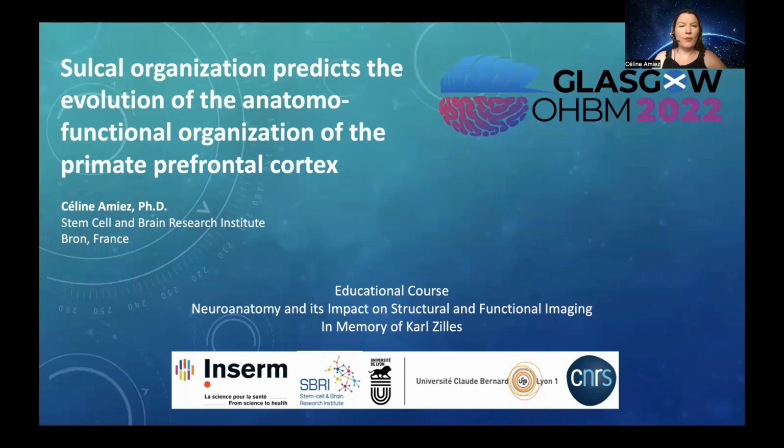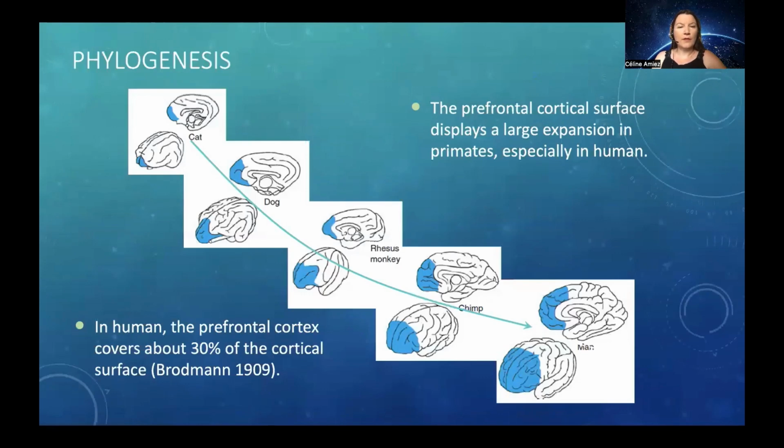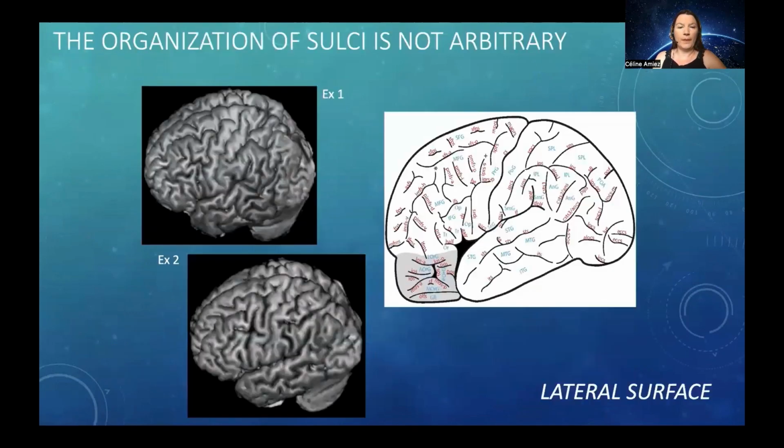If you look at the prefrontal cortex across different species from cat to man, we can see that in fact it's one of the structures that displays the largest expansion, especially in human, where it covers about 30% of the cortical surface. And if we look at the organization of sulci, although you may have an impression that the organization is arbitrary, in fact, it's absolutely not the case.